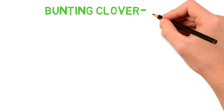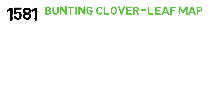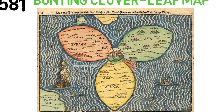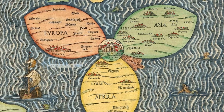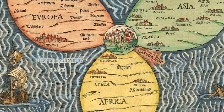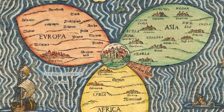Now, let's get back to the maps. This next one presents a totally different shape than we're used to. It's not really any of the typical map projections. This is the Bunting Cloverleaf map from 1581. In the center is the city of Jerusalem, surrounded by the 3 continents. America is at a distance, still mostly undiscovered. England is also separate from Europe's leaf, just like Denmark.